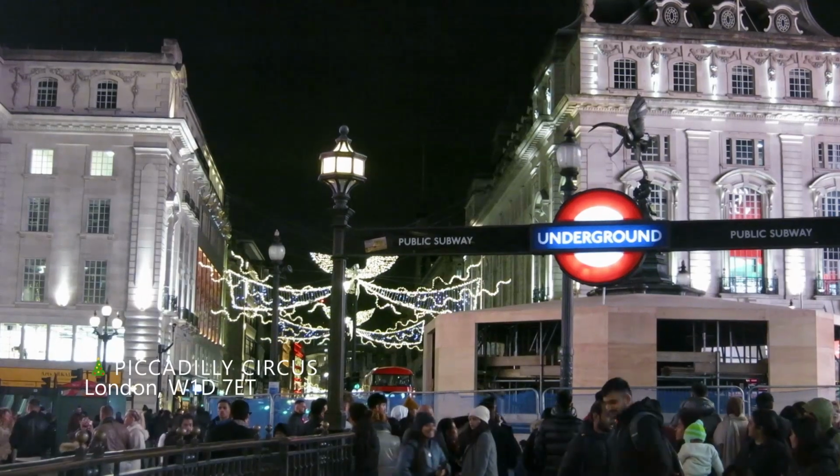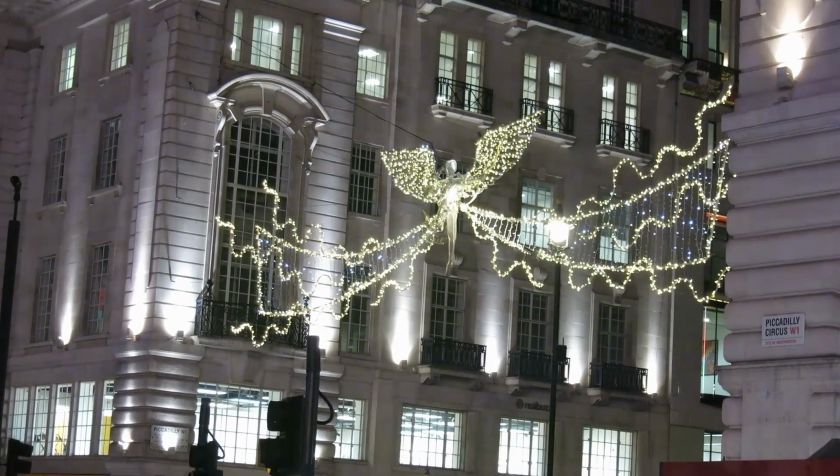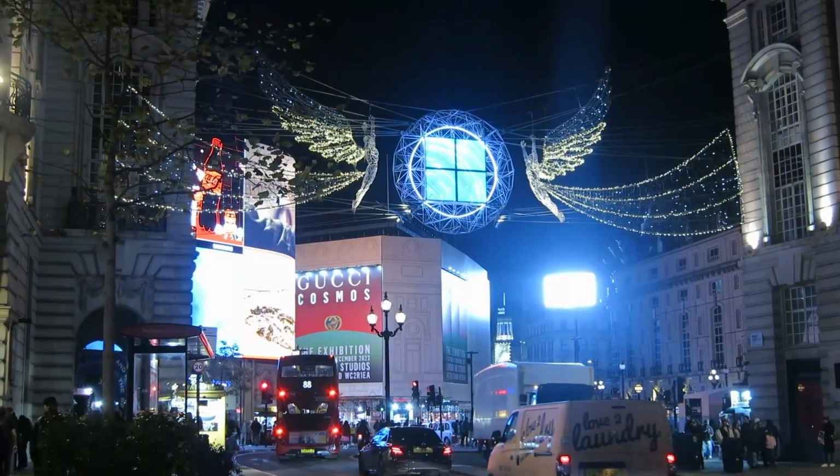Then venture over to Piccadilly Circus, where the hustle and bustle are beautifully overshadowed by the brilliance of Christmas light.